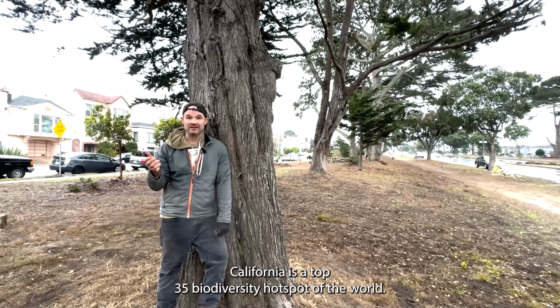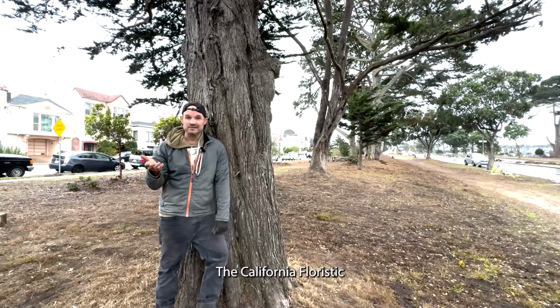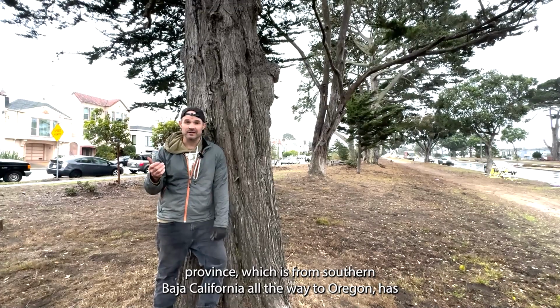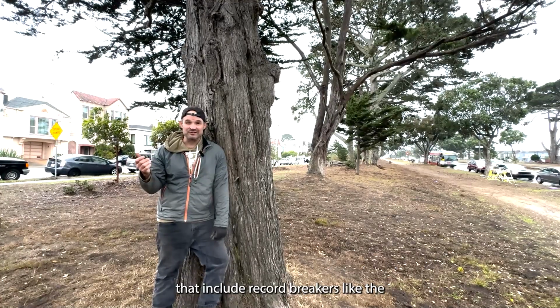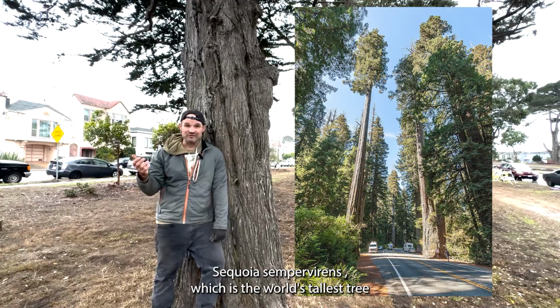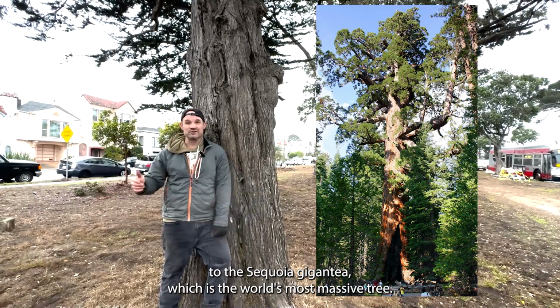and it's important because we have one of the most biodiverse places in the world. California is a top 35 biodiversity hotspot of the world. The California Floristic Province, which is from southern Baja California all the way to Oregon, has some endemic and native plants and species that are found nowhere else on Earth, that include record breakers like the Sequoia sempervirens, which is the world's tallest tree, to the Sequoia giganteum, which is the world's most massive tree.